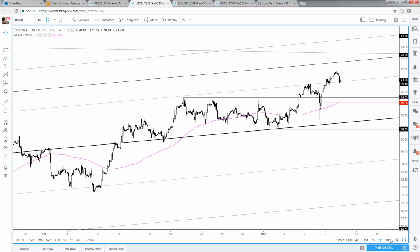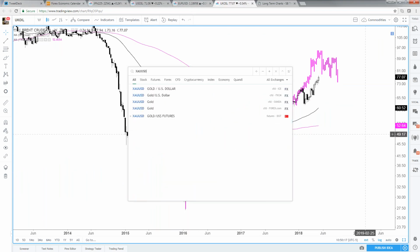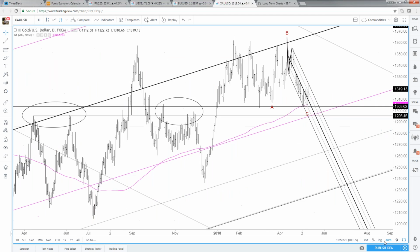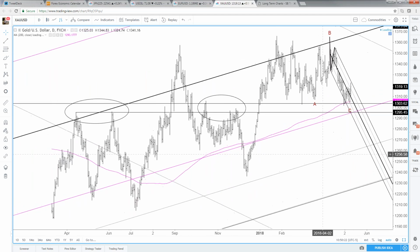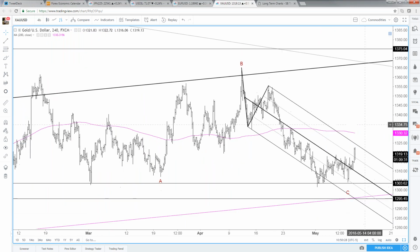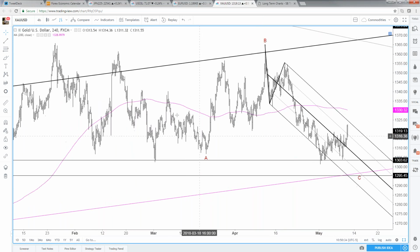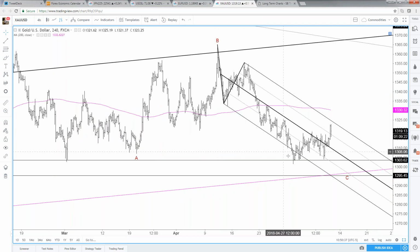All right, let's go to gold. So last week, talked about something like this, and this is still going on, folks. We were talking about maybe getting a flat, right? A, B, and then 5 down. 1, 2, 3, 4, 5. Is this whole thing 5, right? Or sorry, 4, excuse me. This whole thing might be 4. Might have A, B, C, 4, lower for 5.